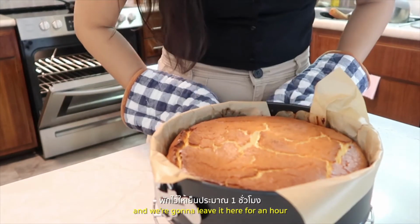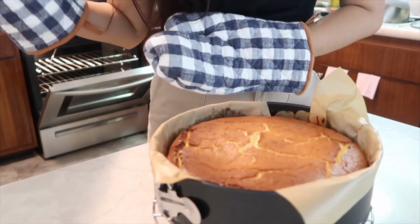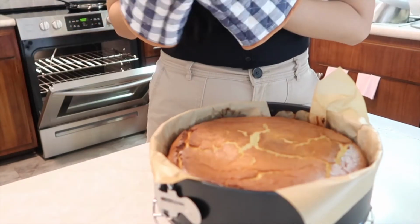And we're gonna leave it here for like an hour before we put it in the fridge, or if you wanna eat it, you can eat it after, let's say, an hour.